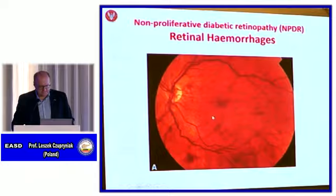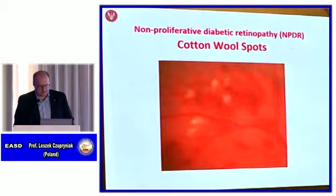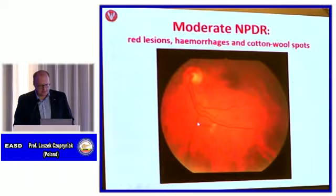That's a more advanced stage. We have small hemorrhages because those microaneurysms might cause a little tiny hemorrhages, all these red dots here. We can't see any new vessels being formed here. It's still a non-proliferative diabetic retinopathy, but clearly a more advanced stage of diabetic retinopathy. And these are the wool spots, which you can also see in the back of the eye. That's the deposits of all sorts of proteins which are in the serum.